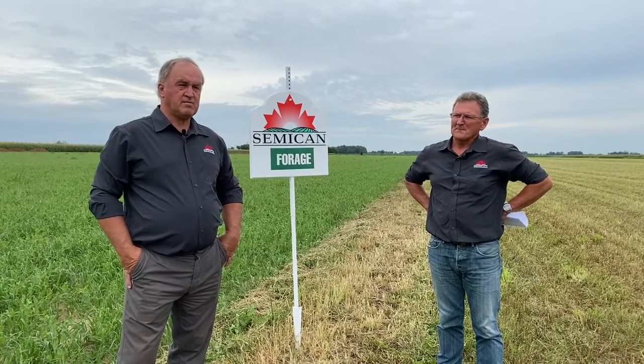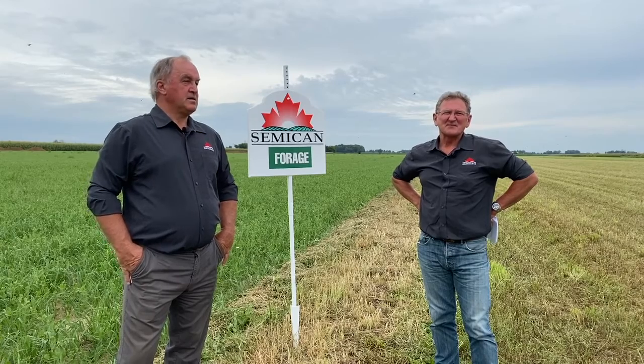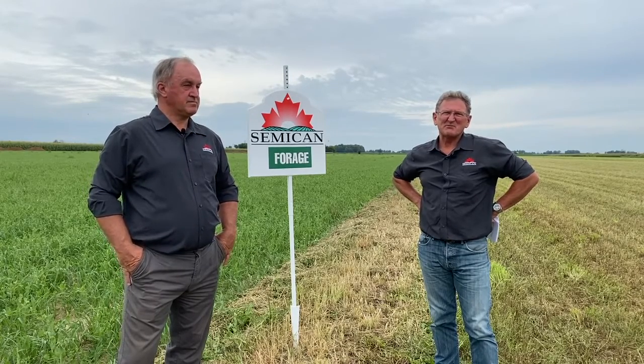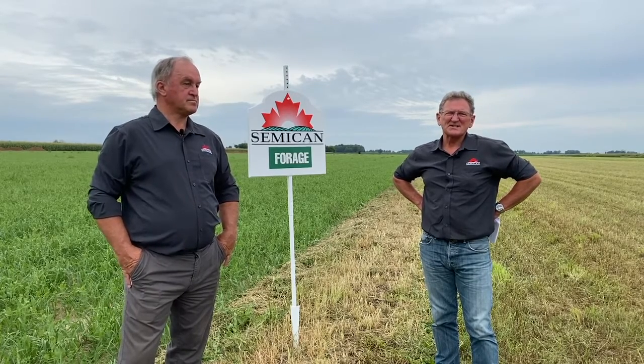So certainly looking at maintaining your stand as well, it's important to scout your fields, look for issues of fertility or diseases, and it's important to get out in the spring and check your roots for health of the plant. The plant may look healthy, but it could have suffered some winter damage or even root damage that will affect yield going forward.